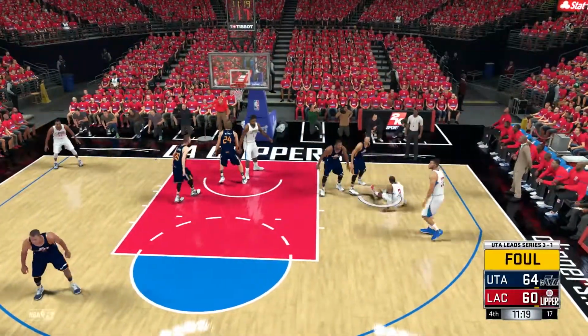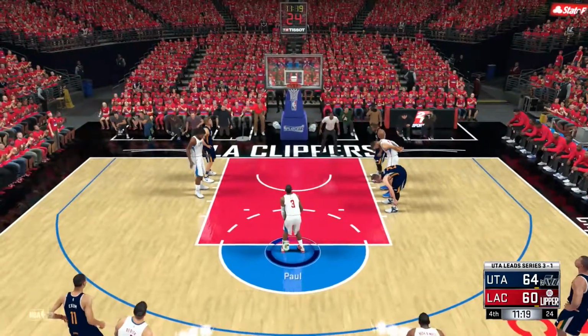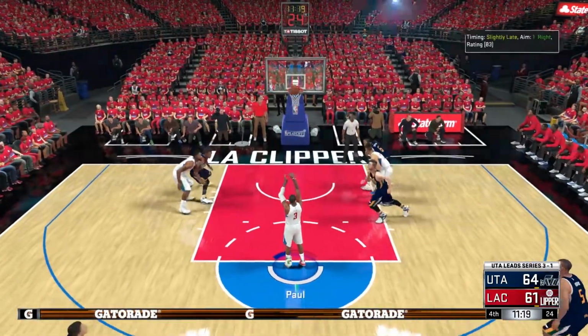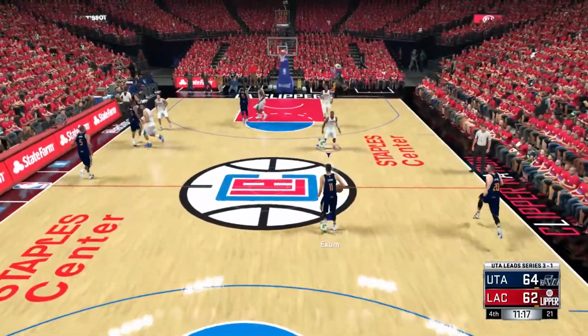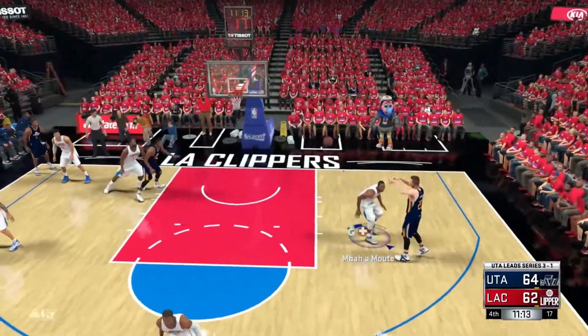A 15-footer and 2 free throws coming up as he misses that one. Drawing the whistle and a lot of contact there. Chris Paul's a fun player to watch. The reason why, I love that he can shoot it, but he's one of the best passers in the history of the game. The Jazz making a switch here. Johnson's checked in. He is usually very consistent at the line. You expect him to make everything from there now.